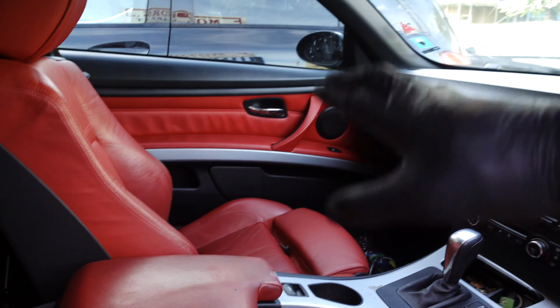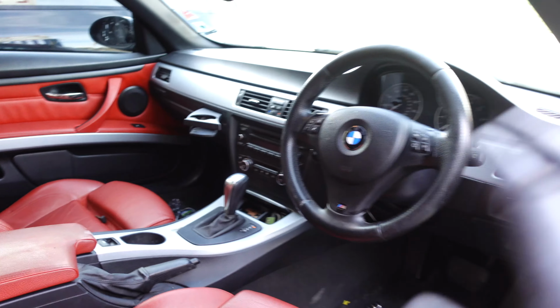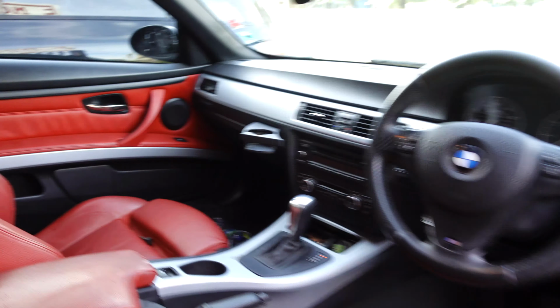So that door was locked, and for some reason, like I said, the central locking isn't working, so that's another thing I need to sort out. But if you look, the blade key was left in the seat right there. So I was locked out of the car, and I literally had to just cut a hole into the car to get that off.